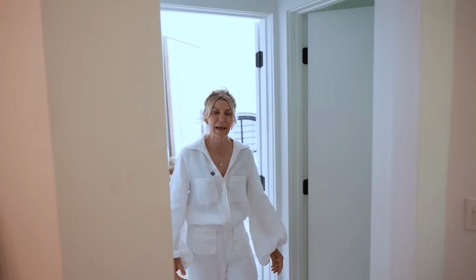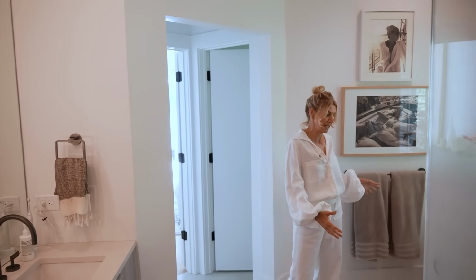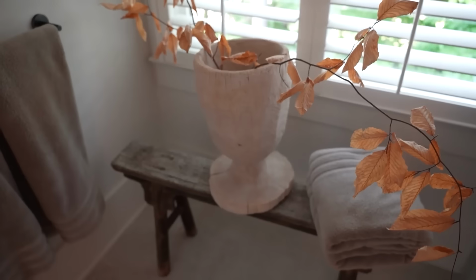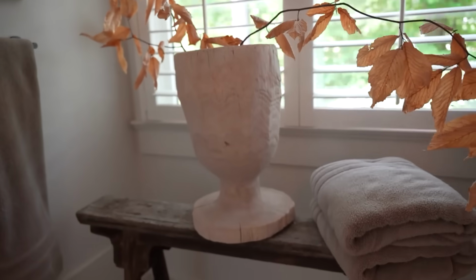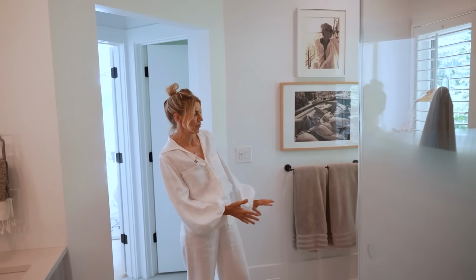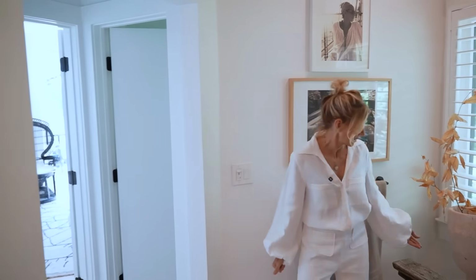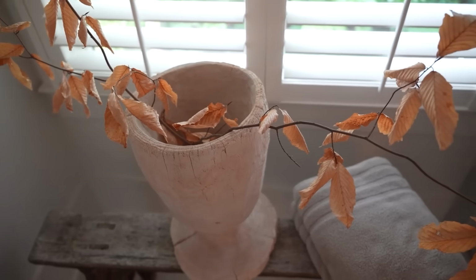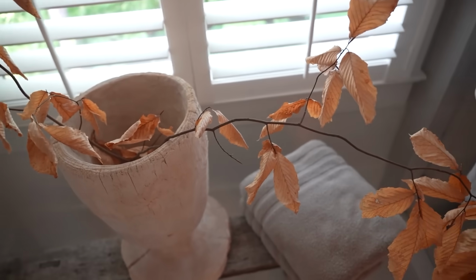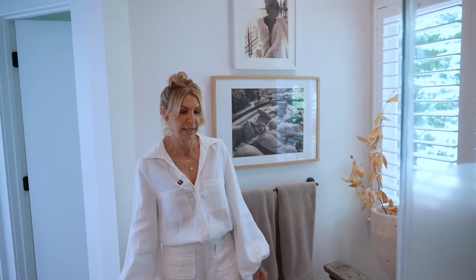This is the primary bathroom, and it was originally very 1990s. It had a big garden tub built in here. I just wasn't a fan of having a big soaking tub, so I really just wanted to have the extra space. I put in this beautiful little wooden vintage Asian bench. It's great for just stacking towels, a nice little element under the windows.